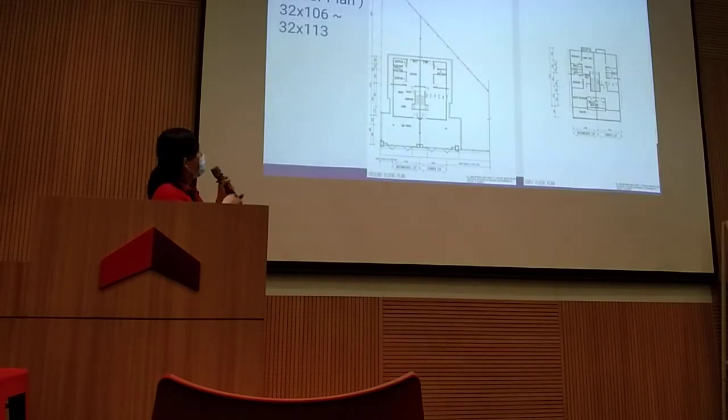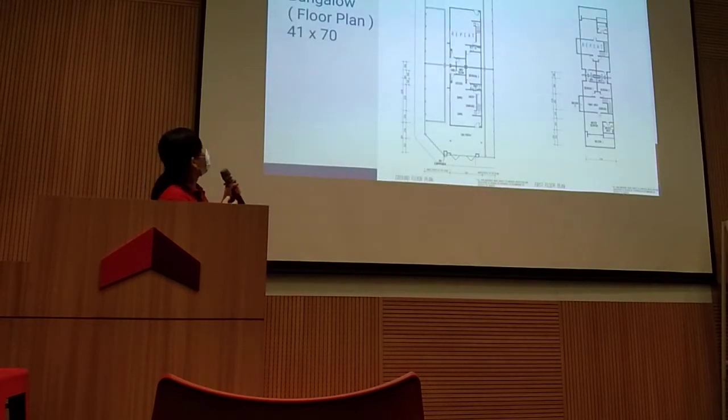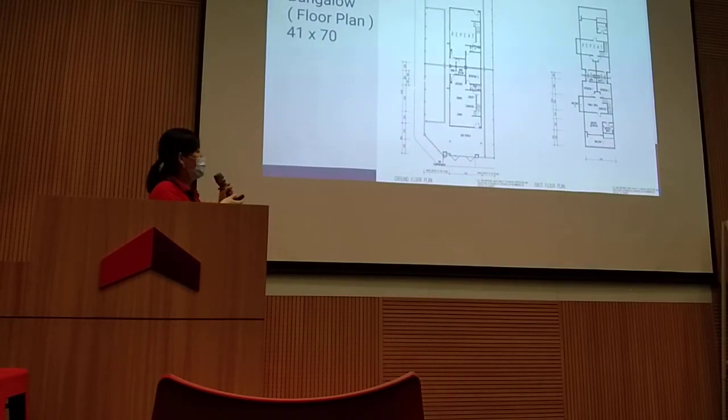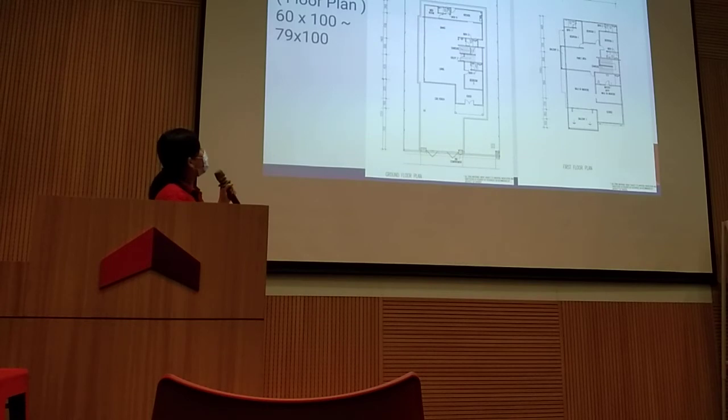Okay. So this is a 2-story cluster. They have this type until this type. So you can see behind is the land size. The difference is the land size only. Okay. So this is their floor plan. And the so-called 2-story link bungalow, just now we mentioned it's only got 2 units. So you can see it's mostly 41 times 70. Okay. So the last one is the 2-story bungalow. They also have different shapes, with sizes 60 times 100 to 79 times 100. So this is the bungalow type.